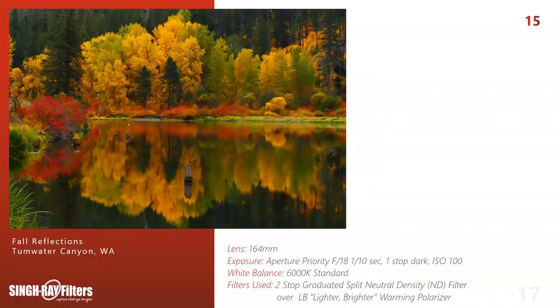Another reflection shot, basically the same thing here, 2-stop split neutral density filter, aperture priority f/18, 1/10 of a second, 1-stop dark, ISO 100, 6000K in my standard roll of film, so I could keep those yellows yellow. 2-stop graduated split neutral density filter, right down in the middle there, right down to the water line with that circular polarizer on. This one is shot with my 100-400 at 164 millimeters. So I got to break out the big boy lens to reach across this pond to grab this shot.